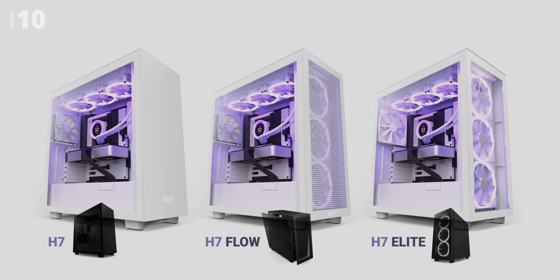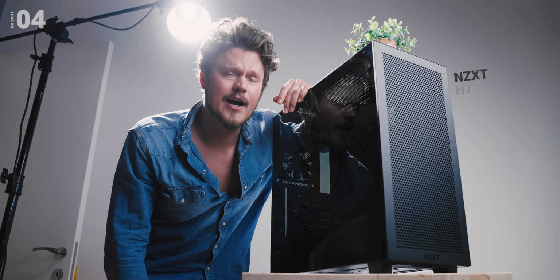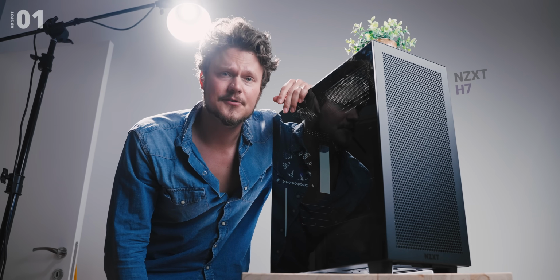The 3 styles are made to suit your needs, with the Flow being my favorite. I think this is the way to full tower your next build. Check out the new H7 when your heart desires.